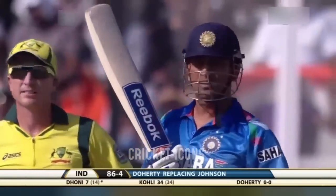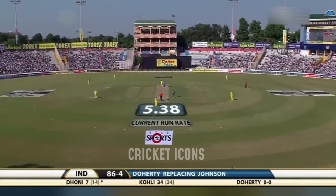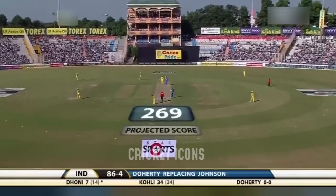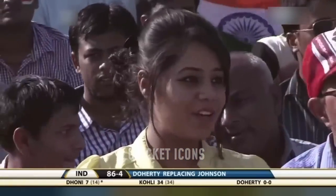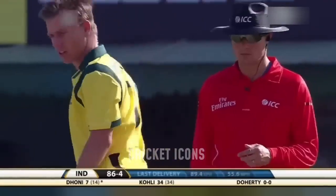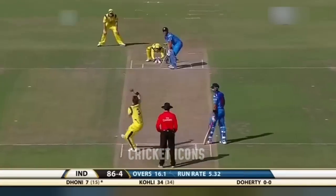Xavier Doherty into the attack. Would have been a tough call for George Bailey, because this is probably the last of the remaining batting pair left. So it would have been a tough call for George Bailey to continue with Johnson or not. Johnson's bowled 6 overs, so he's kept him for possible 2 spells of 2 overs each. I think that is how he will use Johnson for the remaining 4 overs.